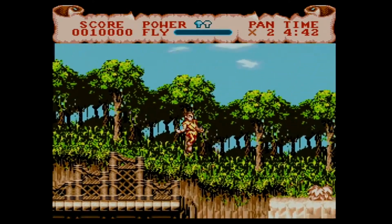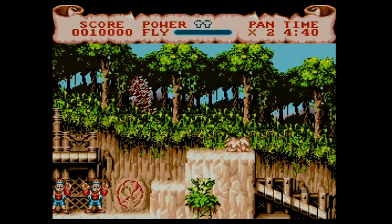So it's a really cool game. I've been wanting to get this for a very long time, and I finally got it. I got a really good deal on it, and yeah, super cool, fun game.